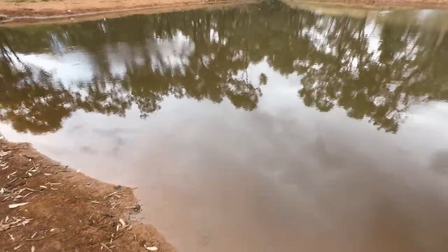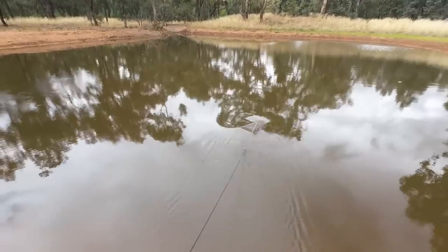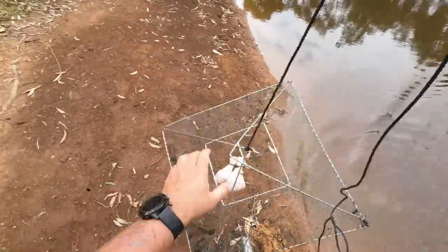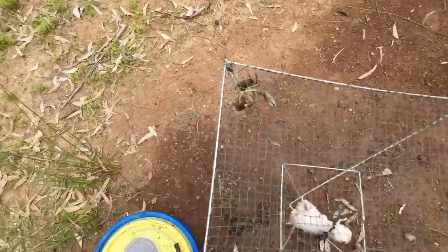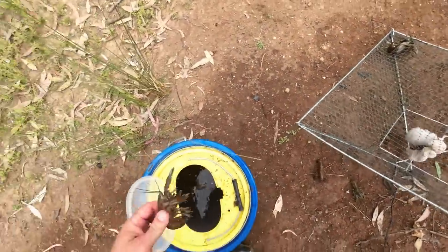Right, net number four, this is the one that's out the furthest. It's almost up to the end of its rope. It's out the deepest. Are there any big monsters out deep? Well, some, yes. There's four, but only one of them's going in the bucket. The other three can go back in the dam. They're a bit small. Actually, two of them can go in the bucket. There's four. Two in the bucket, two back in the dam, I reckon.